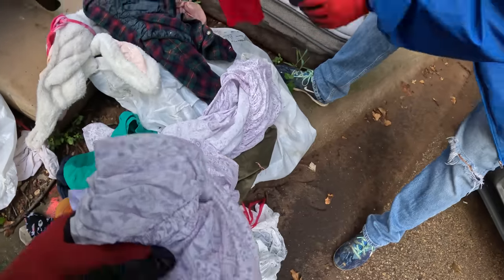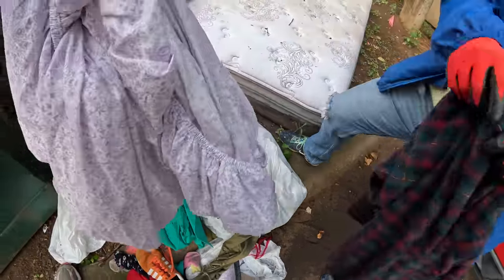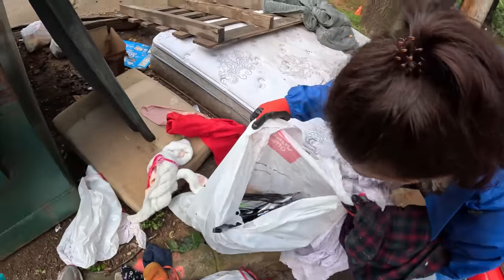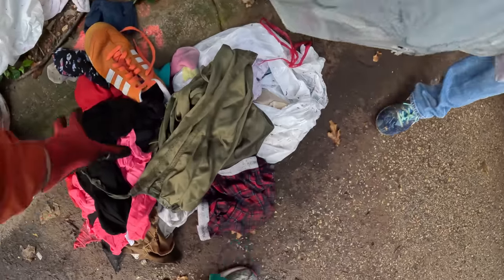There's that. Okay, what else is this other stuff? Like a nice shoe. Is the other shoe around here? Oh, that is a nice shoe. Do you want the sheet? No. Well, yeah, I already took the other one. What's in this? Oh, look, this is all hangers. Nice. Take that into the bag.